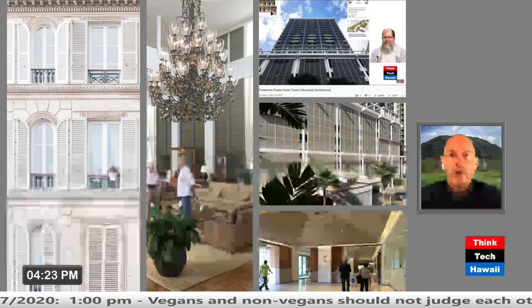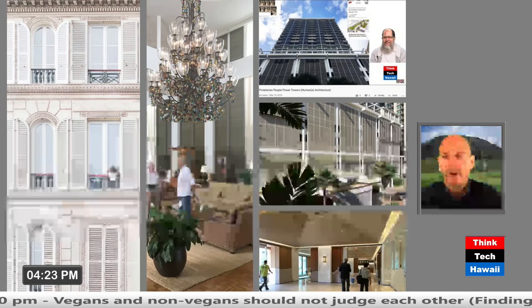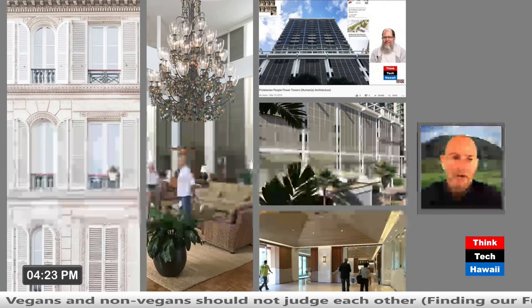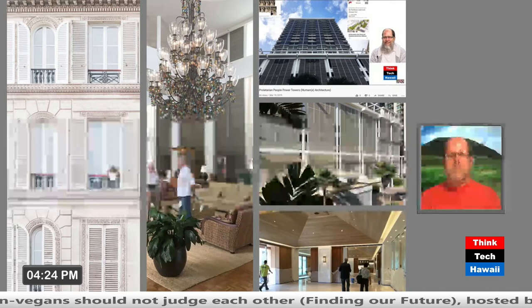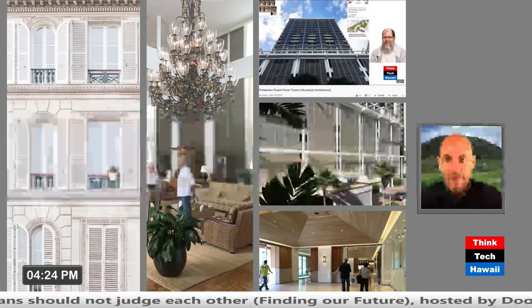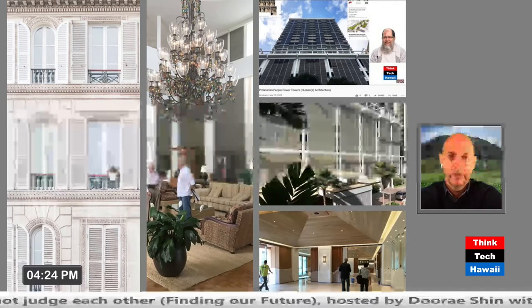is these panels are actually there for the purpose of cleaning the glass. If they would be fixed, you couldn't really clean the glass anymore. So they're actually on rails, on tracks, and you can slide them away for the purpose of cleaning the windows.